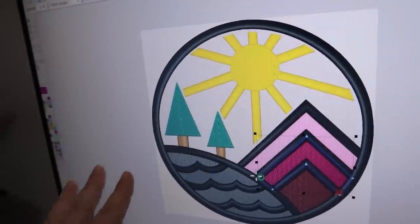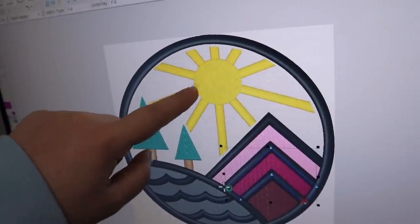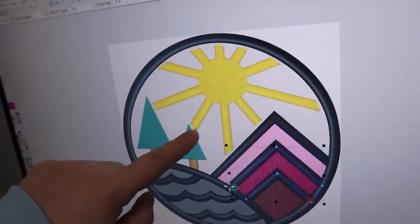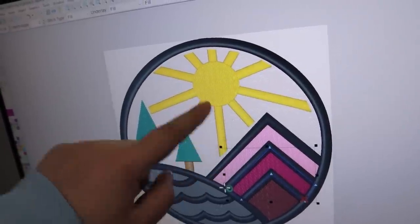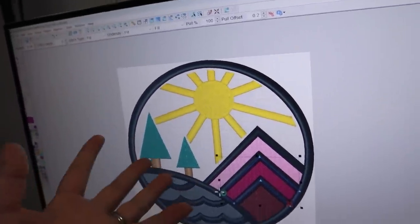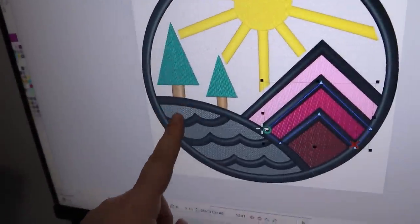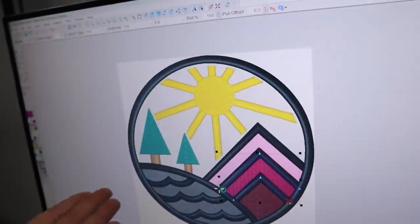So yeah, and even for these sunbeams, it'll do a column stitch and then a walking stitch all the way to the tip. And then it'll do a column down to the middle. Then it'll travel up, so it's doing the entire sun without a single trim. And for the water, I've got different directions of stitches. It alternates back and forth. So yeah, that's what it looks like.